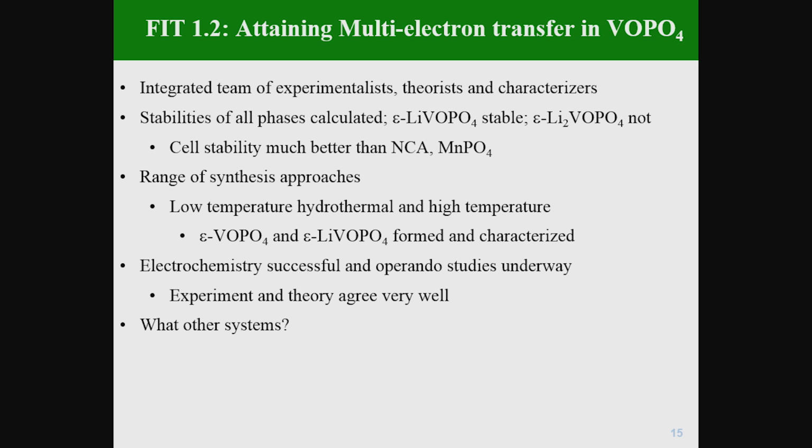Okay? So alpha VOPO4 does not give you alpha LiVOPO4. So we're busy trying to change that. We're going to take the parent structure, VOPO4. If that's epsilon, then the lithium analog is epsilon as well. In the literature, you'll find this called alpha.